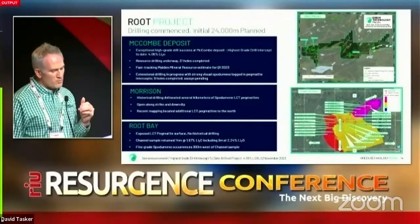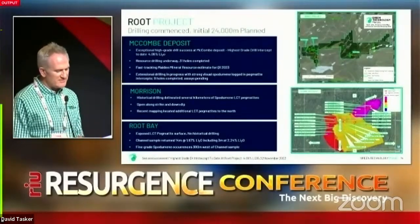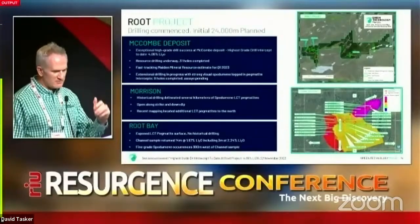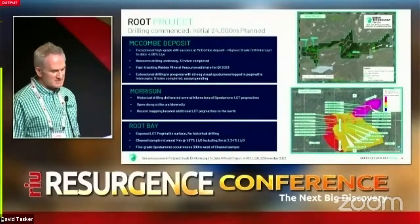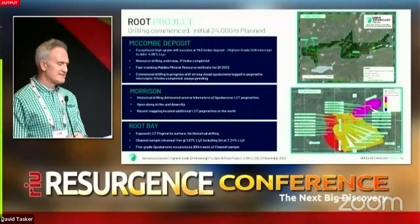Now, when we looked at this project, there was historical data there. It said there was multiple pegmatites, relatively thin on an east-west strike. We've gone in there with 2 rigs. We've already drilled over 40 holes in the space of a month. What we're seeing is one pegmatite that's thicker, shallower, and higher grade. So that's absolutely amazing for us.